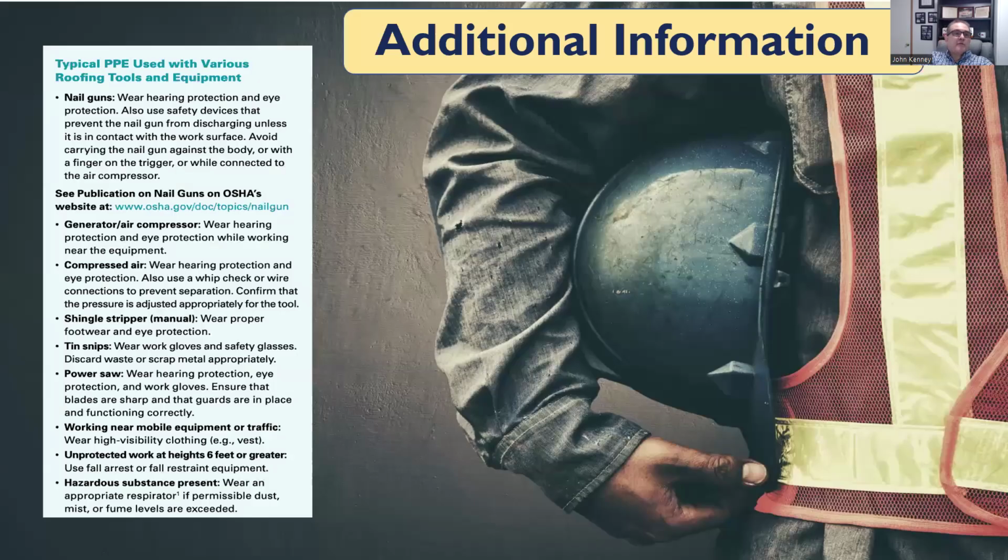So some additional information for you to keep in mind. Typical PPE used with various roofing tools and equipment. Nail guns: wear hearing protection and eye protection. Also use safety devices that prevent the nail gun from discharging unless it is in contact with the work surface. Avoid carrying a nail gun against the body, with a finger on the trigger, or while connected to the air compressor. So common sense, but also some other things you need to do. You can refer to the publication on nail guns on OSHA's website.